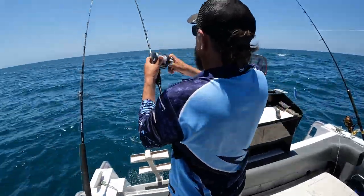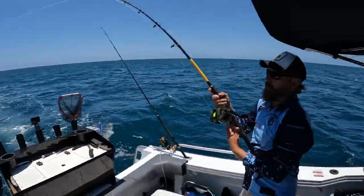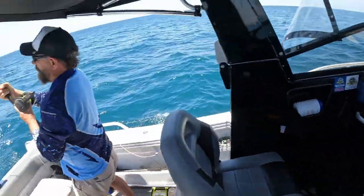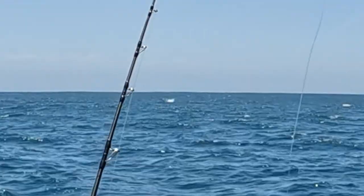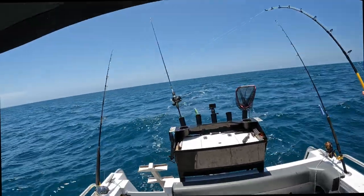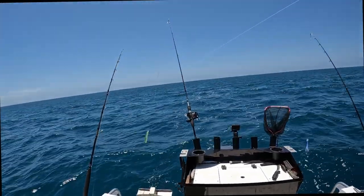Just put it in a little bit more faster. Beer. Oh, yeah. Okay, it's out of gear, please. Okay. This is a lot bigger. Oh. I think it's a tuna. I don't know. It could be a marlin. I thought I could see some yellow.